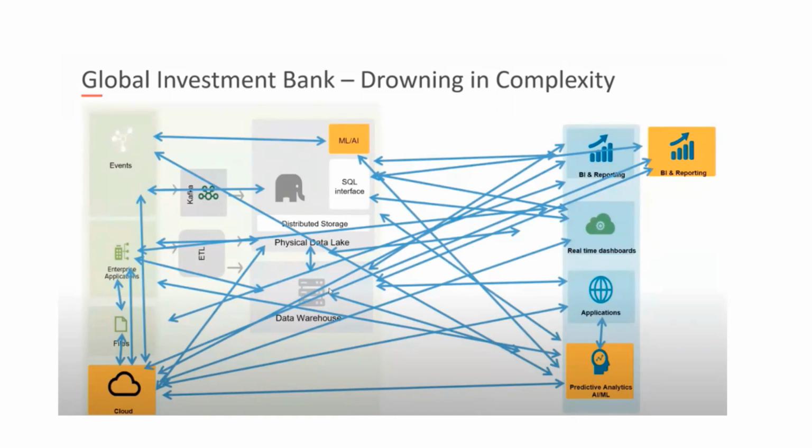This picture shows how a data warehouse looks like in a global investment bank. On-prem solutions and cloud applications, and all different kinds of storage are mixed together. Ad hoc analytics are also added on top of existing solutions. So it's just like a spaghetti of infra. But we want to build something neat from scratch. So how should we do that?